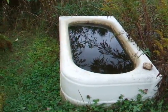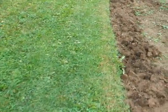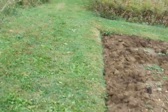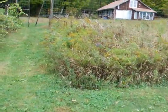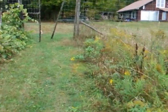And the bath keeps filling up because there's been so much rain. It's been a dry summer, but now we've had quite a bit of rain to refill the reservoirs.